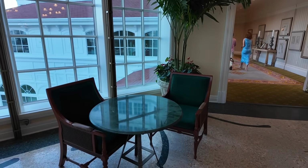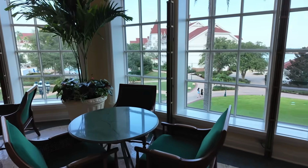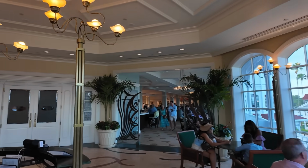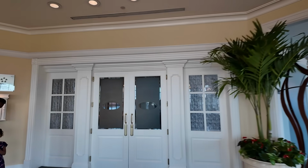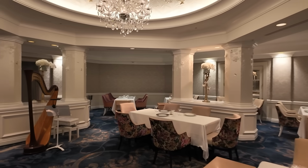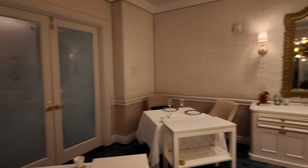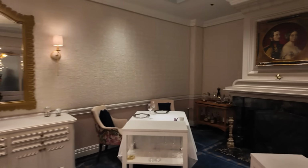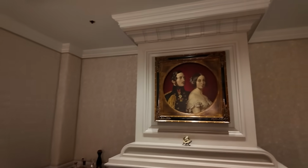Yeah. So there is a little waiting area, in the vestibule here, just outside of the restaurant. And this is Citrico's down here. And then if you look right here, these are the doors for Victoria and Albert's. You can see this is the whole restaurant. It's not very big at all. And this is the Queen Victoria room. There's just 4 tables in here. And then there's a fireplace and a picture of Victoria and Albert.